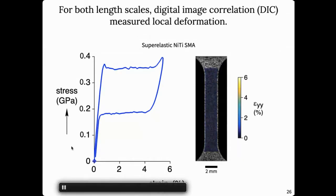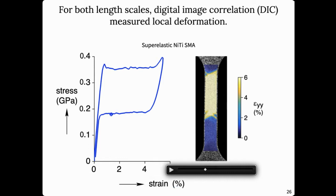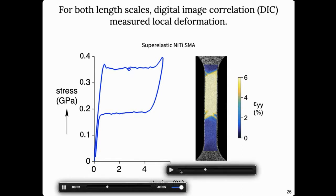I'll try to pause the video here. Let me see if I can pause it. Like here? Yes, yes. Thank you. Yes. So these are bands of martensite that nucleate and then they propagate, meaning they grow. But when they nucleate, they kind of come across as these little fingers.